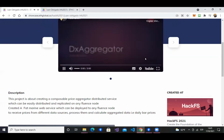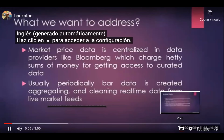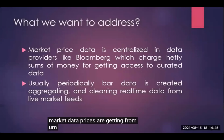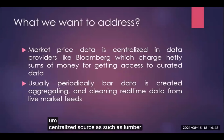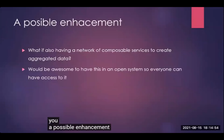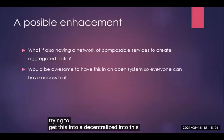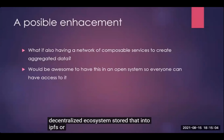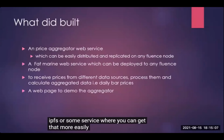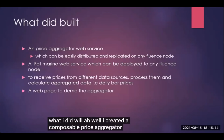Hello, my name is Juan Obligado. This project is called the Exaggregator. What I want to address is market data prices. Usually market data prices are obtained from centralized sources such as Bloomberg, and you need to pay a data maintainer that gets the data and provides it to you. A possible solution for this issue is to get this into a decentralized ecosystem, storing it in IPFS or some service where you can get it more easily. What I did was create a composable price aggregator using Fluence and Ceramic.